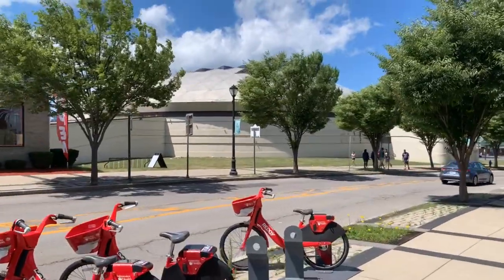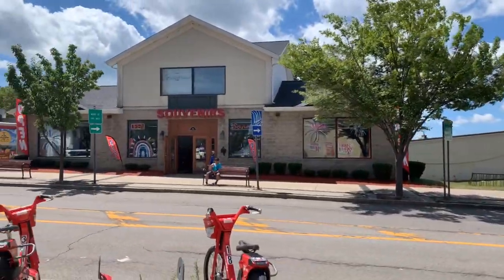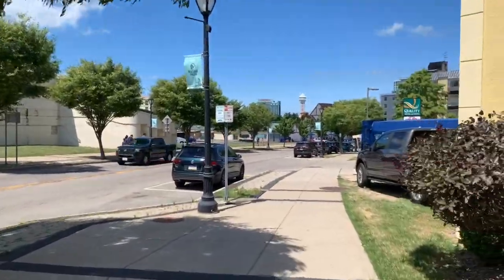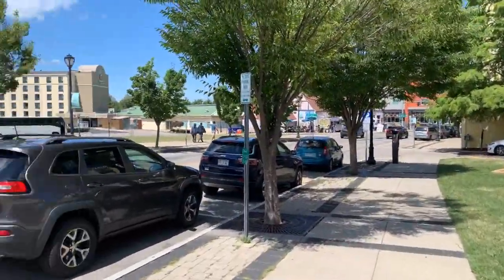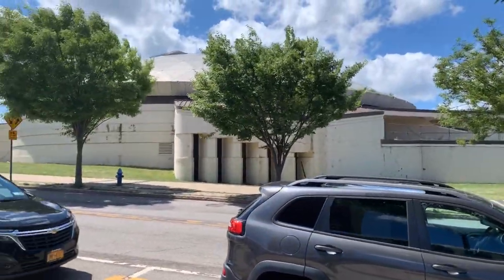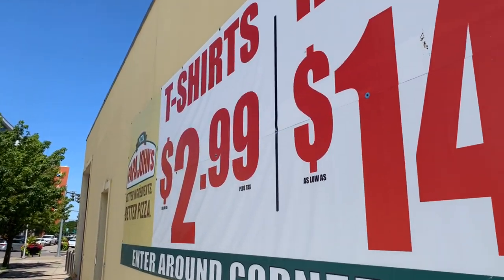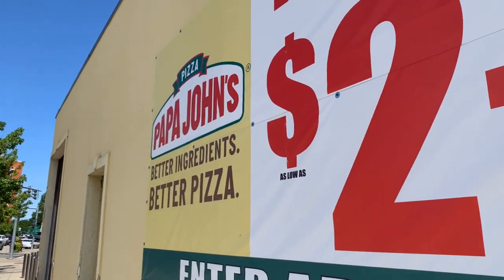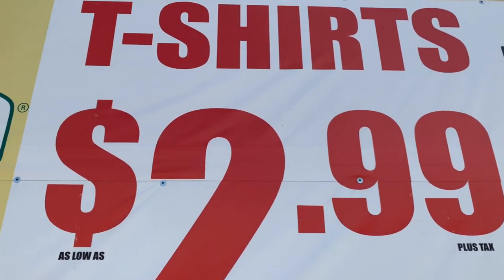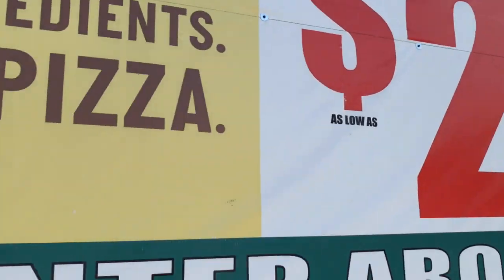There's like a dome-shaped building here. I wonder what that is. Souvenir shop across the street. Okay, if anybody knows what this dome-shaped building is, right here, let me know. Looks like they have a souvenir shop here in this building for some really good deals. $2.99 for a t-shirt.